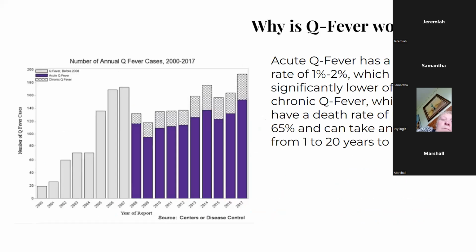Why is Q fever worrisome? Acute Q fever has a death rate of 1 to 2%, which is significantly lower than chronic Q fever, which can have a death rate up to 65% and can take anywhere from 1 to 20 years to develop. Chronic Q fever tends to reoccur and keep coming back, whereas acute Q fever is typically a one and done type situation and isn't as severe.